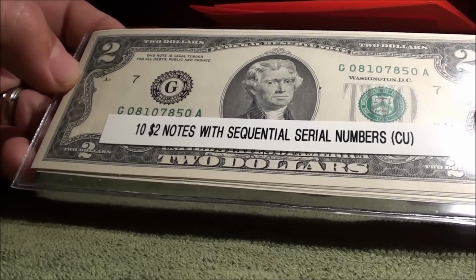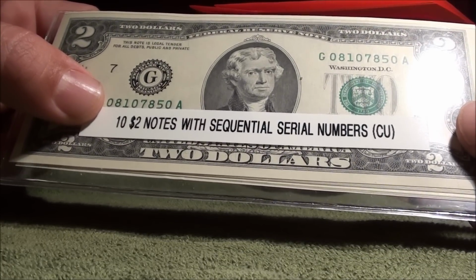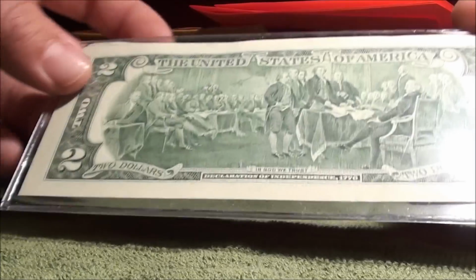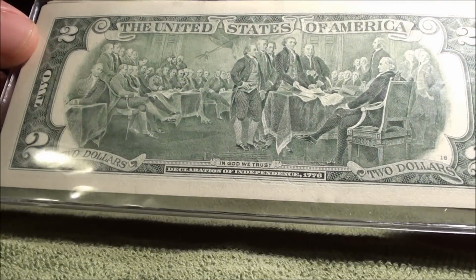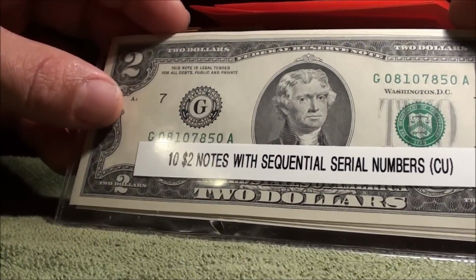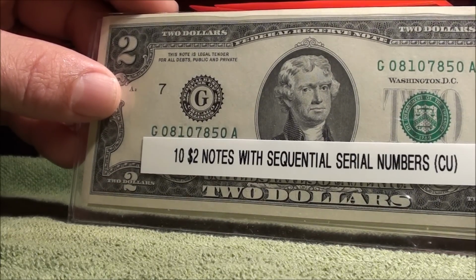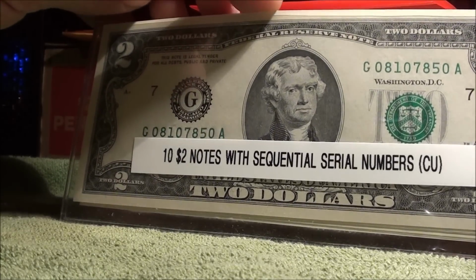Look at these, amazing. So the label says 10 $2 notes with sequential serial numbers. CU, which is crisp, uncirculated. Something else, huh? There's nothing like the $2 bill. Nothing like it at all. That is really cool. Serial number 08107850. And they are from Chicago.